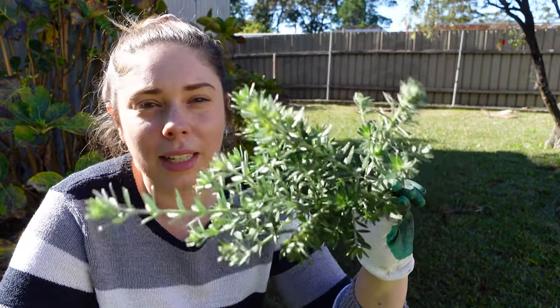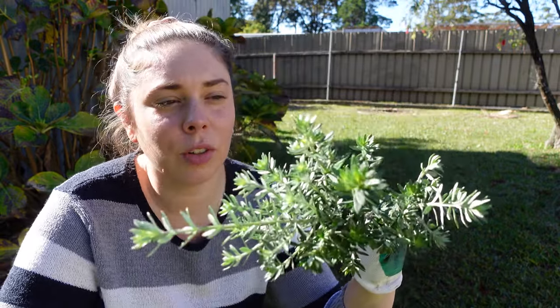There are a few different types of westringia. I really like this one. You can see it's nice and spiky, nice pale green. I really love this color. And it goes really well with those white creamy jonquils. So I'm going to harvest a little bit more of this and then see what else I can find.